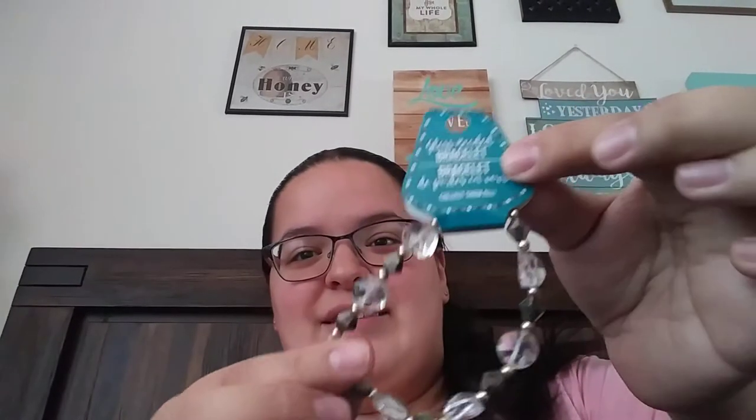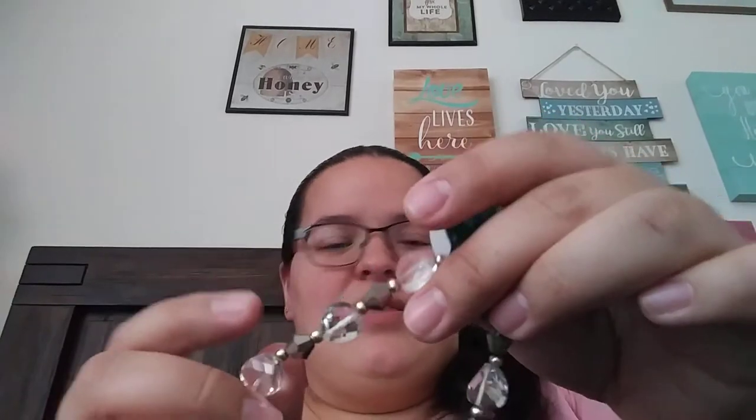And there's a bracelet in here. Pretty little bracelet with the clear beads. And these ones are kind of metal beads there. And the clear ones.